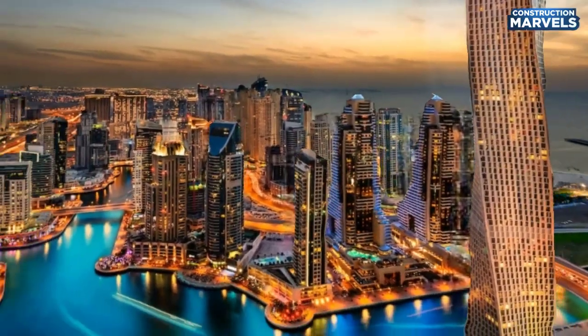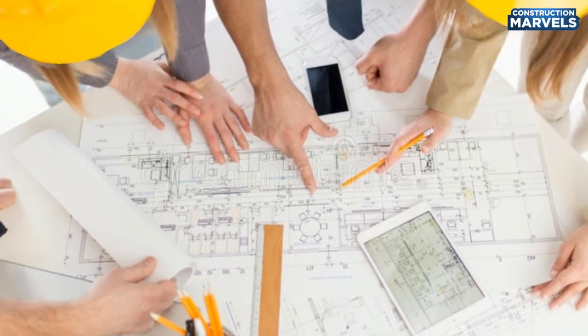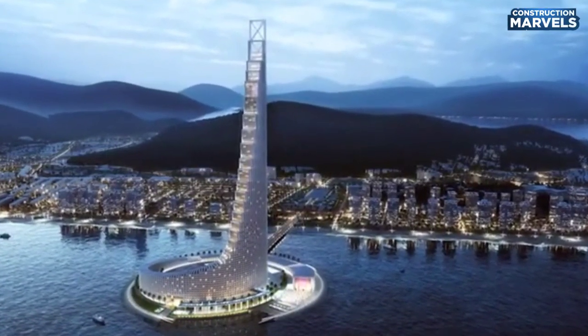But who's going to design this towering masterpiece, I hear you ask? Well, the New York, Dubai-based architecture and interiors firm Xcacia has been given the job. I don't know about you, but I'm picturing a team of architects frantically scribbling away on a massive drawing board, trying to figure out how to make a 70-story building spiral. It sounds like a logistical nightmare, but I'm sure they'll pull it off.